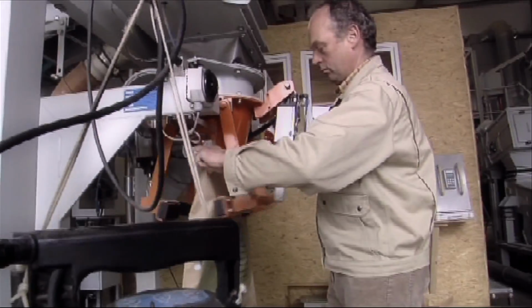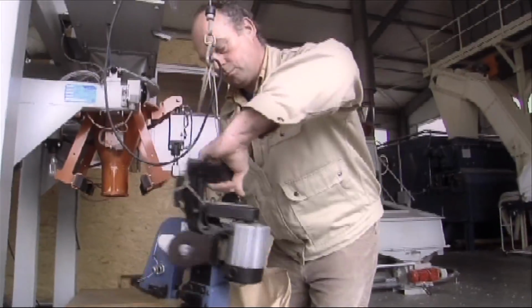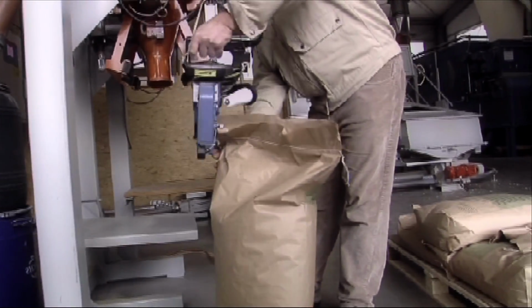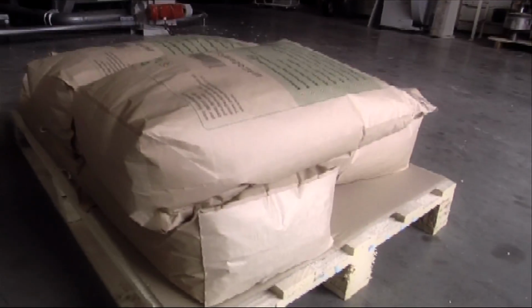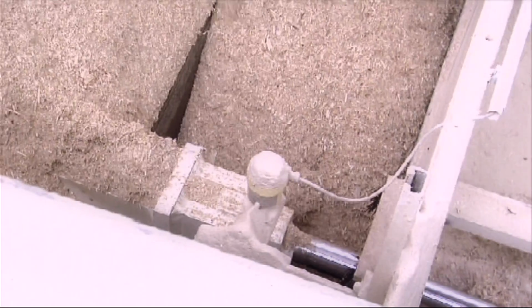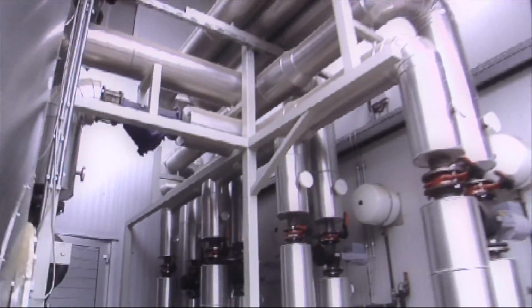The pellets are usually transported in bulk by trucks to distributors and customers, but they can also be packed in small bags for private use and demonstration. Since the waste heat from the biomass plant is not sufficient for the pellet production, the additional energy comes from these wood chips, which are burned in a special wood chip furnace.